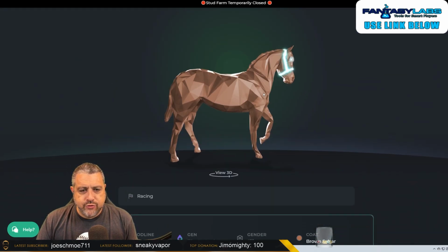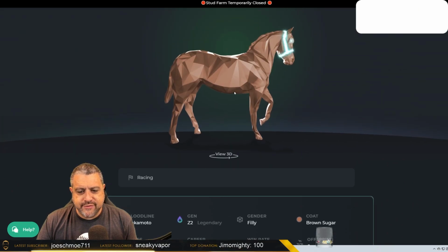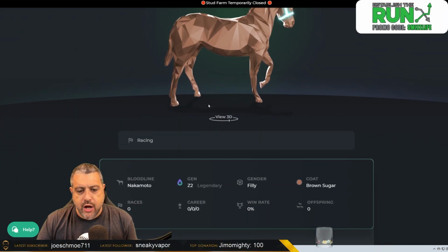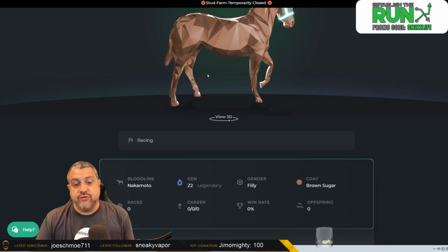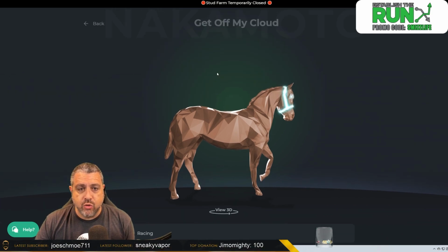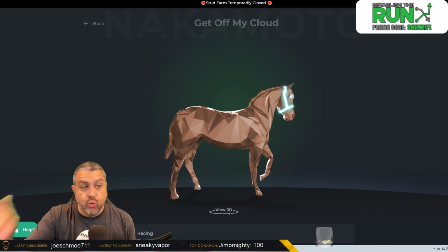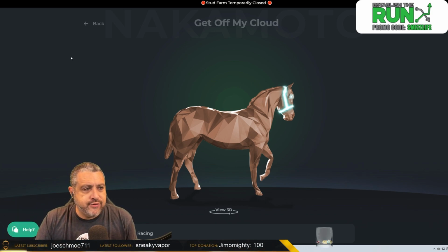So came from those two horses. It's a Z2 legendary, which means both parents are Z1 Genesis. This is a 2nd generation horse, Z2 legendary. It's a filly, so I can then breed this horse, whether with Generous Dream, I can take my own covers for the 35% discount or whatever, and make more top level class 3 to 1 horses to try and race with its offspring.